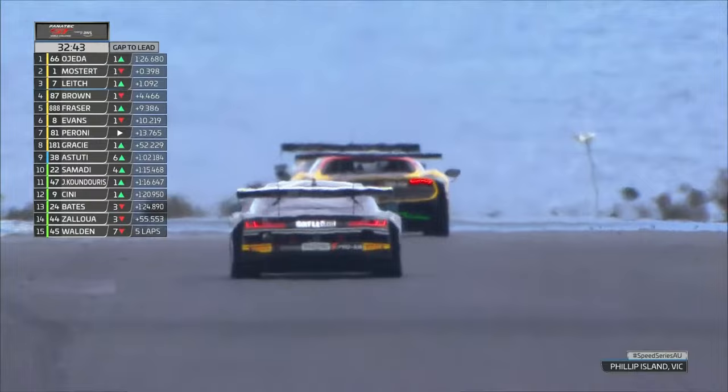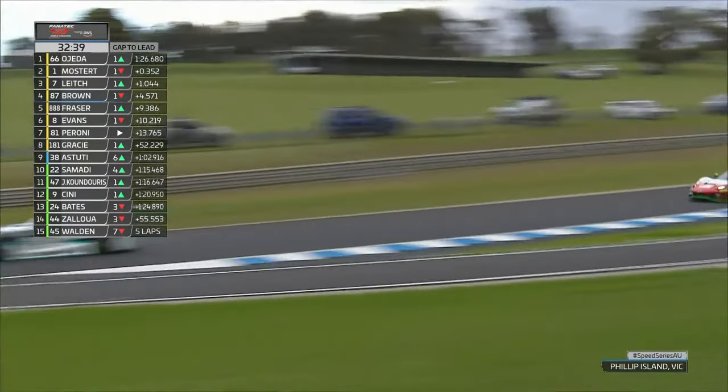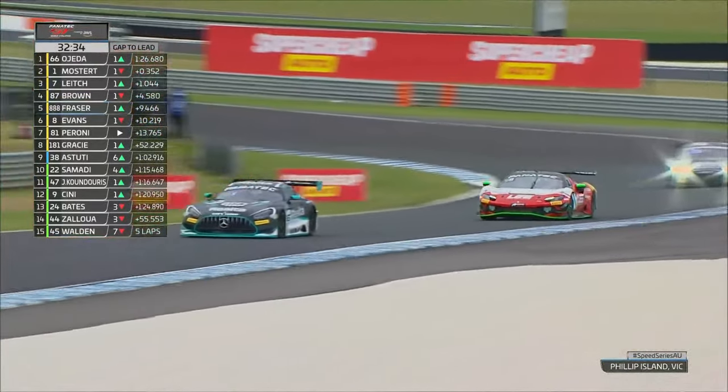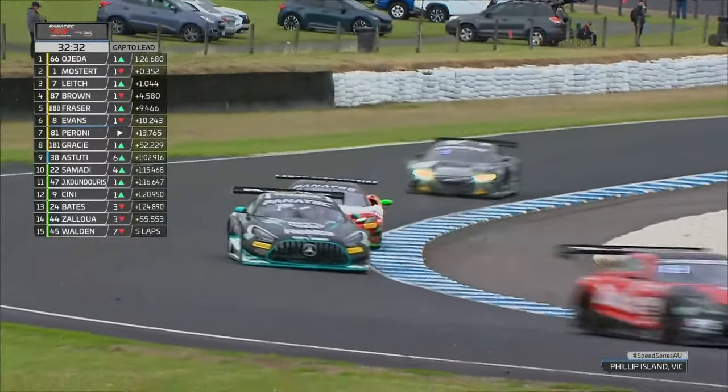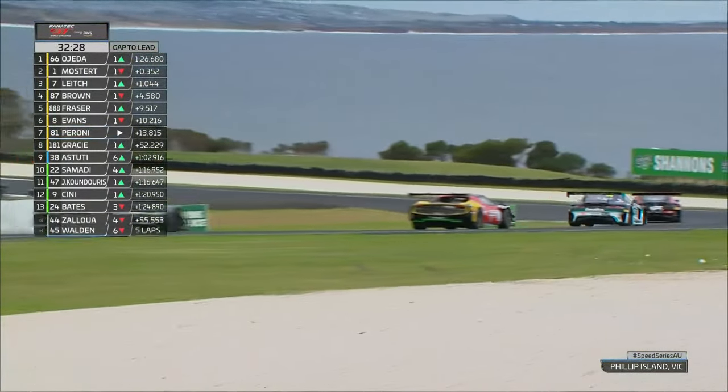So once we get through this pit stop, it'll be fascinating to see who presses hard early or who comes home strong. Will Brown with another quickest lap of the race at 1 minute 26.5 now. So he's actually getting to the back of this leading trio. It's about 4.5 seconds down the road.